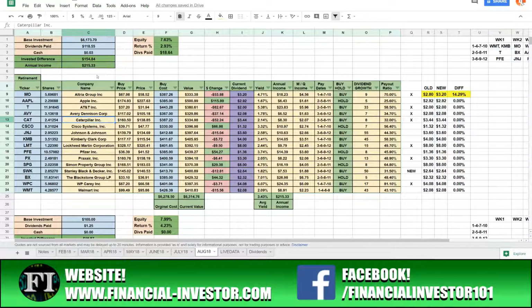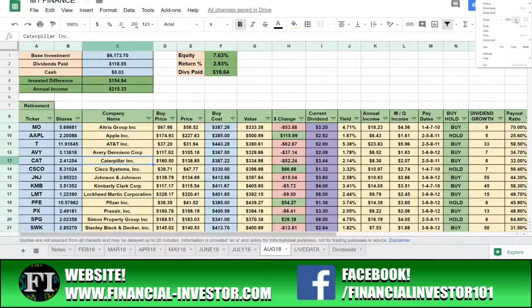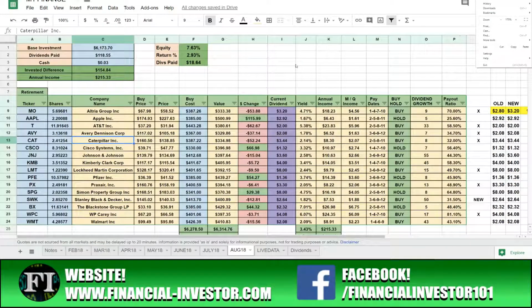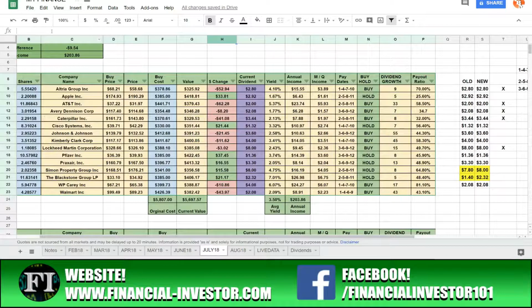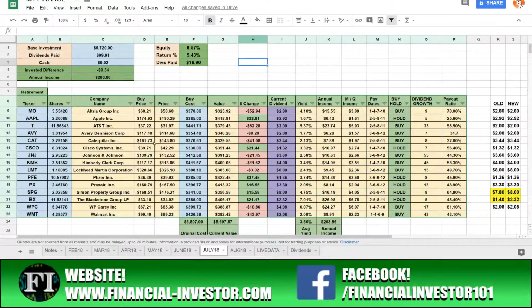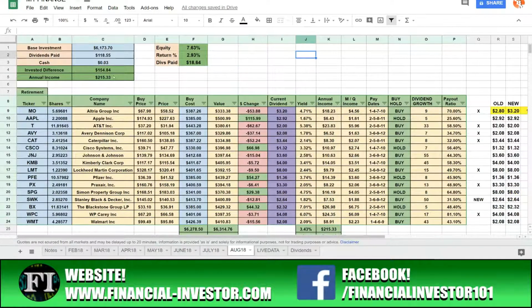So here, August 2018, I had some comments. I need to zoom in here, so I'm going to go ahead and just zoom in there. Probably 175 I think is good. So hopefully you guys on those mobile devices can see this. So base investment went up between July 2018, we were at $5,720 to now $6,173.70. That's an equity increase of 7.63%.